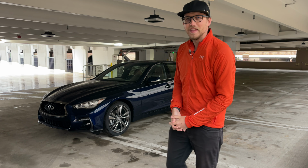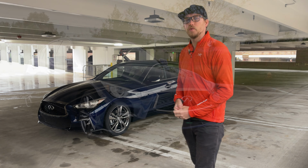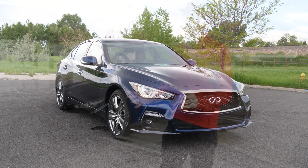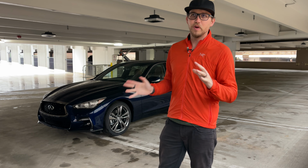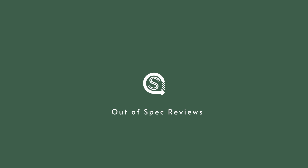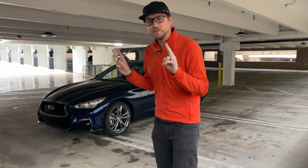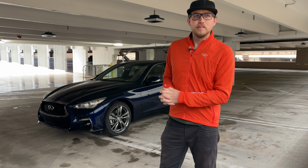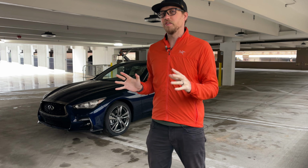Hopefully you can hear me okay. But this right here with us is the 2021 Infiniti Q50 Signature Edition. That is one of the top trims along with the Red Sport, but this is less powerful and more focused on luxury. This is the flagship luxury sports sedan from Infiniti, and I would argue it's relatively luxurious and relatively sporty.